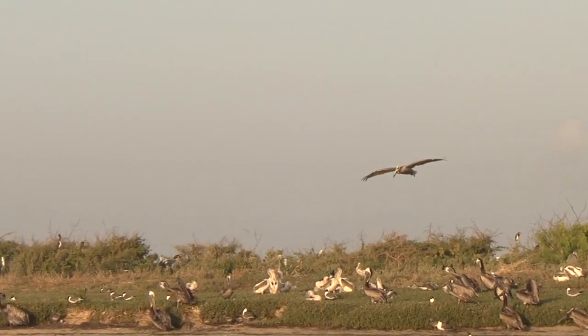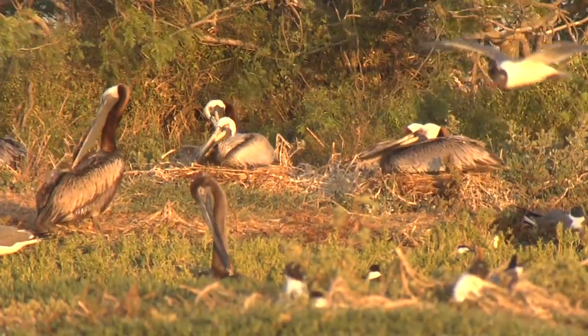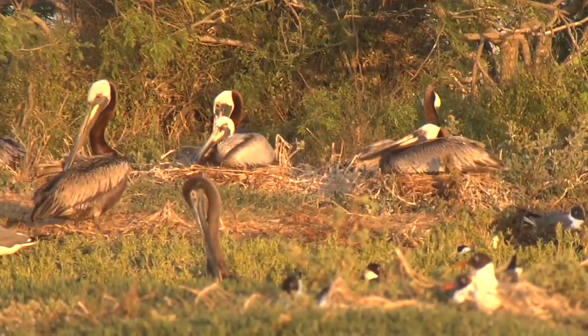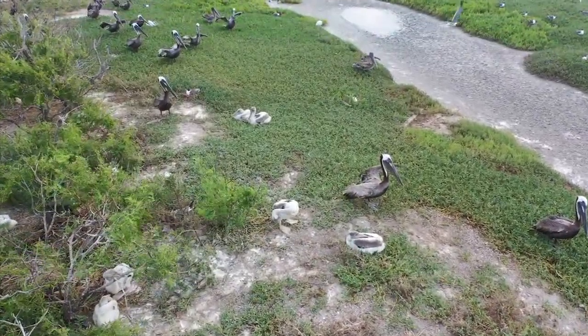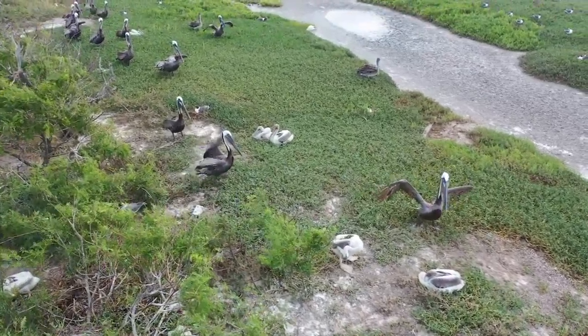Historically, brown pelicans nested on the upper, middle, and lower Texas coast, but it has only been in recent years that they have returned to nest in the Lower Laguna Madre in significant numbers. This spring, a record 100 nests produced young on this island, an increase from the then record-breaking count of some 80 nests last year.